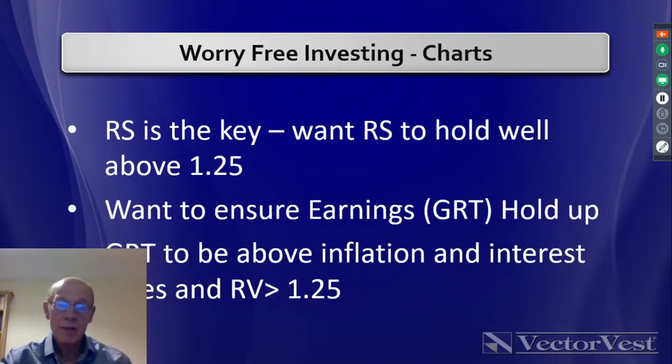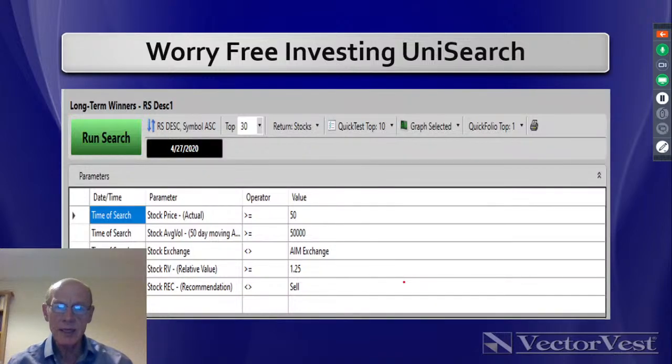So the key is relative safety. You want that relative safety well above 1.25. Now, I said 1.3 earlier because there's just so many at the minute on the London market with a relative safety of 1.3. I want the earnings to be strong, well above inflation, and that can be put together in a relative value of greater than 1.25. And that's the little search that I've written. It couldn't be much simpler, really.